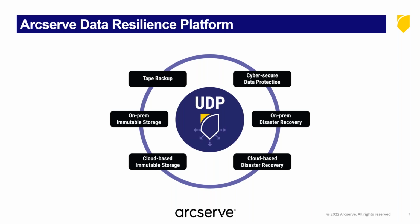One of those other options is cloud-based immutable storage. We're going to support third-party clouds like Amazon S3, which has Object Lock. Wasabi offers a similar immutable option. I think it's also called storage lock, I'm not sure, but those are two that I can think of off the top of my head that offer immutability within their cloud that we also support.